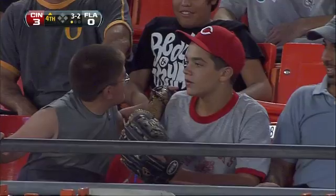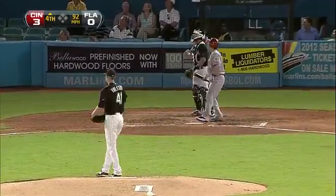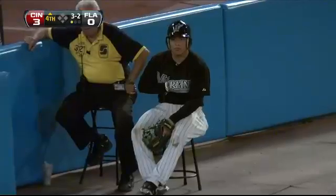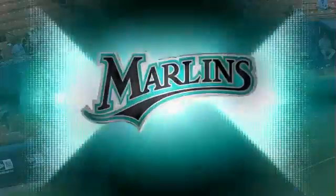That's almost as good as the play by the ball boy. It's a nice grab in the first game. What a feeling. Brought your glove to the game and then got a foul ball. Now there's the guy. Did he switch over? No, he's still over there.